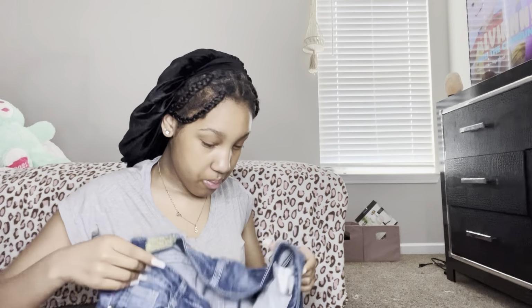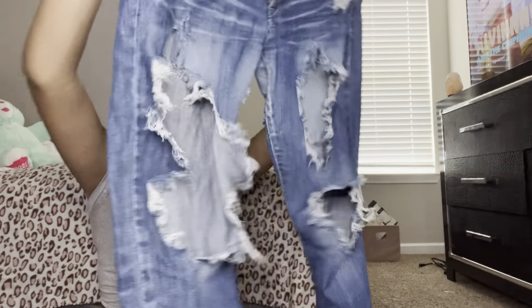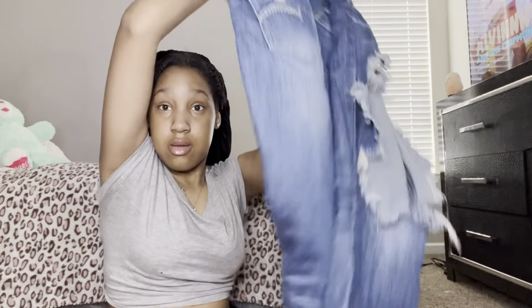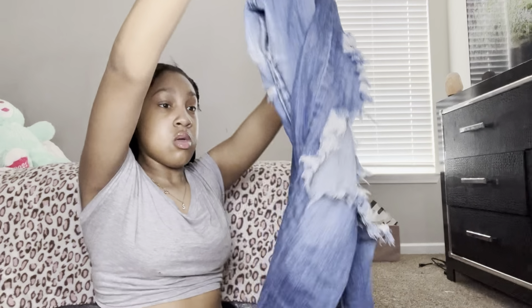So, yeah, y'all. I'm gonna try these on for y'all. And y'all gonna see these little rips in the back. And it's like wide rips. They cute, y'all. I'm gonna put the outfits on for y'all. And yeah, I'm gonna just watch a little TV. I'm gonna come back with the outfits. I'm gonna try them on, y'all, and we finna see how we look.